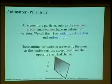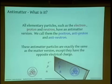The neutron is neutral. So what does it mean to have the opposite electric charge? That doesn't make sense. In fact, the neutron is not a single particle. It's made up of three quarks. It has an internal structure.